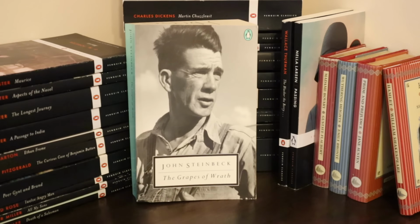Then my last Penguin Modern is one of the older versions, and that is The Grapes of Wrath by John Steinbeck. I have been wanting to read The Grapes of Wrath or East of Eden for literal months, and I just keep not reading them. So I need to read them. I will, hopefully soon, probably not, but I do really want to.